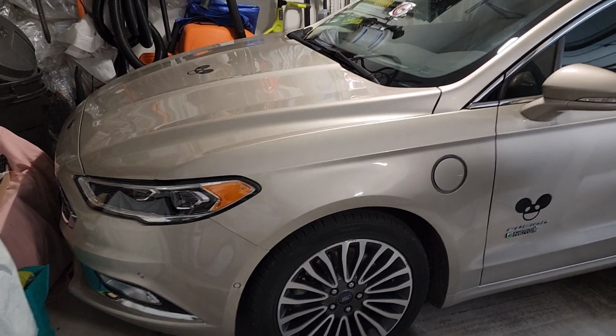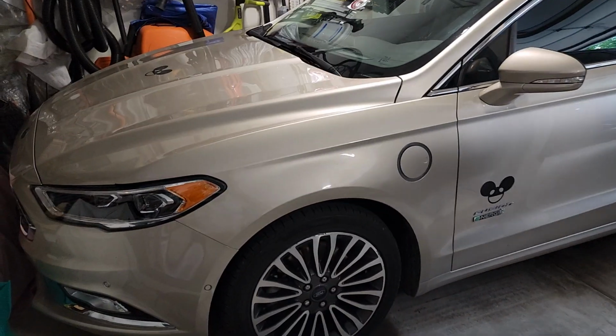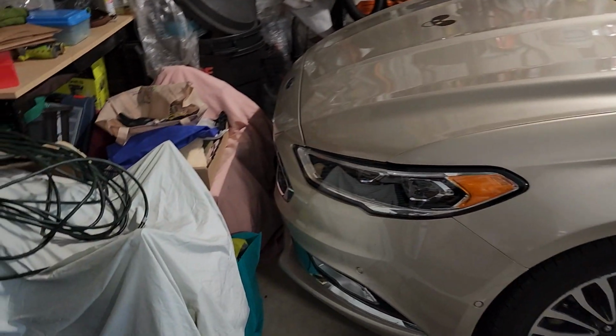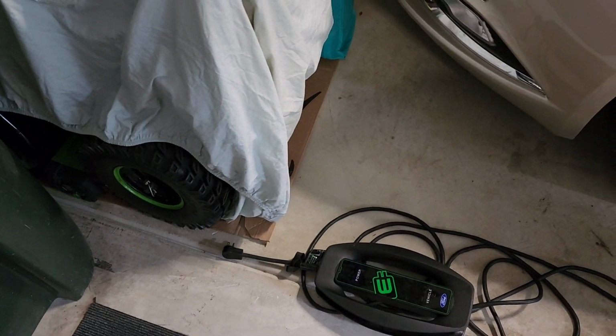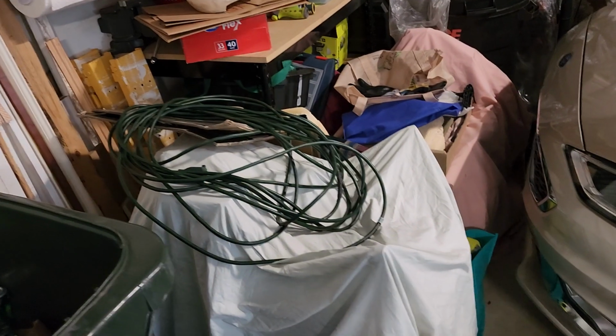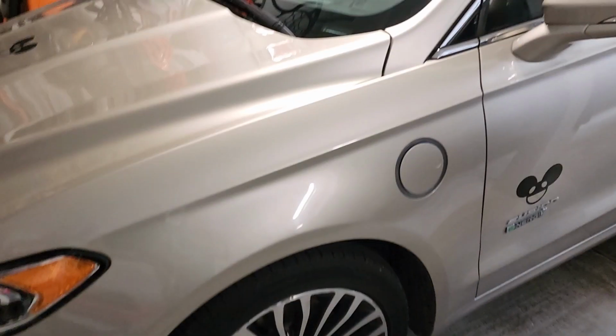Well, I hate to be the bearer of bad news, but this car, well, actually the charger for it, nearly caused an electrical fire, and I'm going to get into that right now. So, as you may have noticed from previous videos, I had an extension cord running to the charger, and then that would plug into the car.